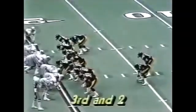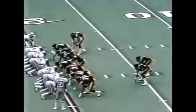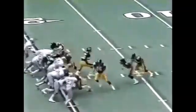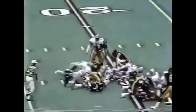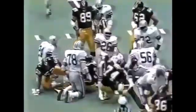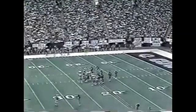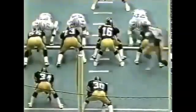Dallas Cowboys anticipating the pass, and that's one way to slow down that pass rush, Charlie. The Steelers come in now with 2 tight ends as Gothard comes in to join Cunningham. The wide receivers come out, short yardage, 3rd down and 2. Pick it up. I think he's short, Charlie. They're challenging that Dallas defensive line. They ran right up the gut at Ed Too Tall Jones.